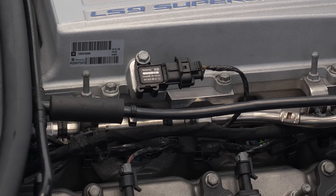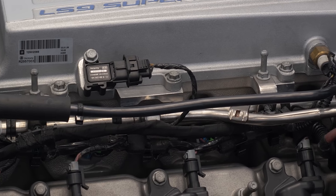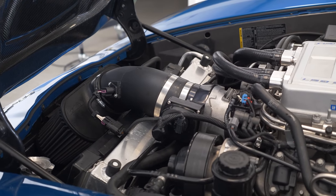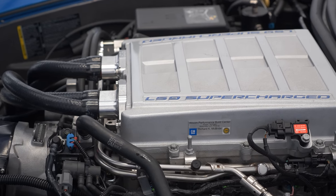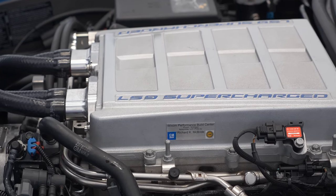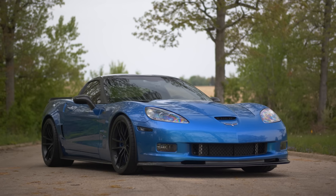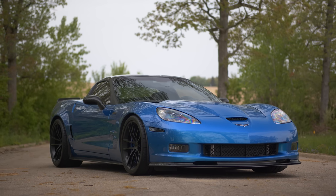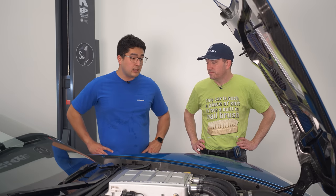So this is a roots style blower from Eaton. It's the R2300. And it makes 10.5 pounds of boost factory. And obviously the whole cooling system is dramatically different than the regular C6. Obviously you have a different front end on this vehicle. They had to balance cooling for this car on the track as well as dealing with the airflow at GM's claimed 205 or 202 mile an hour top speed. And that is a big engineering challenge. Remember, airplanes take off at like 180 miles an hour. Right. So they had a lot to deal with.